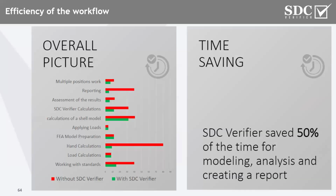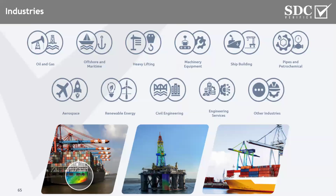So when you pull all these things together, it's evident that SDC Verifier could save as much as 50% of your valuable engineering time. This is something that I mentioned at the beginning of the presentation. Again, as I told, these numbers are not easily believable, but I'm pretty sure that you have seen these benefits and potential of time saving yourself.